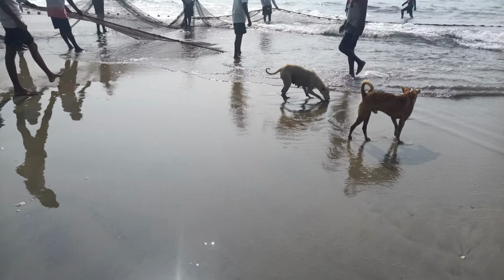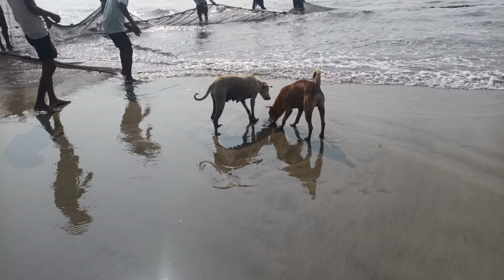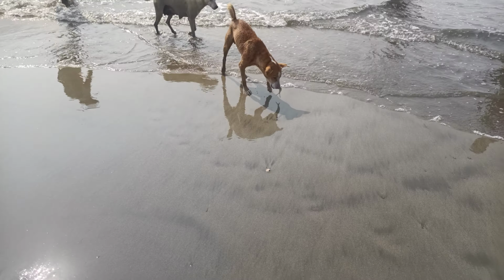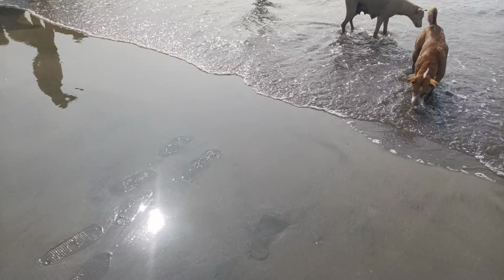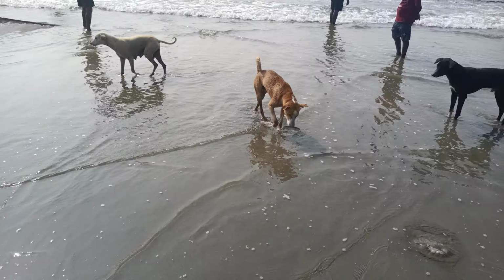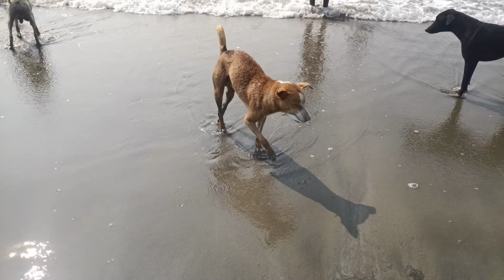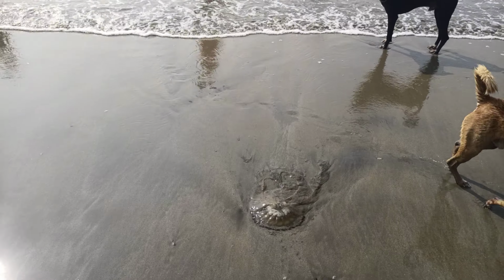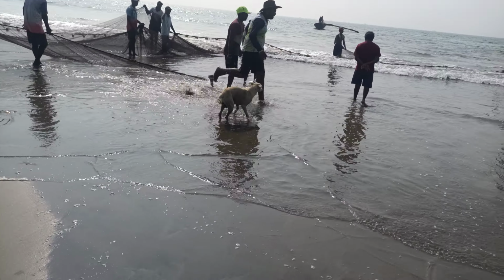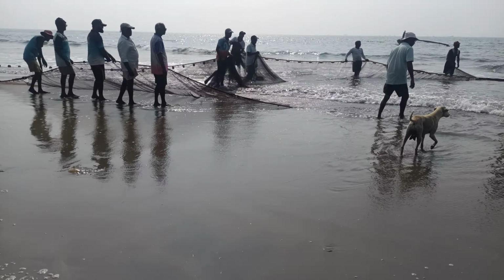See there, he caught bangra. And the fisher dog, he's caught a fish. There he goes. Look at how the dog has caught a fish. Look, see, he's got a long fish in that.